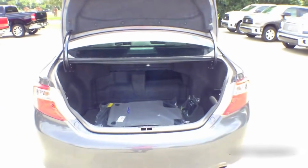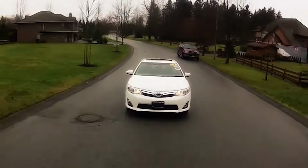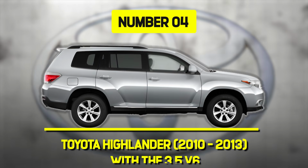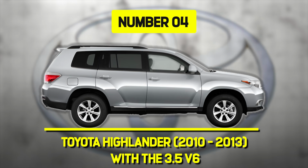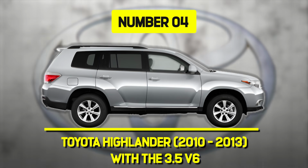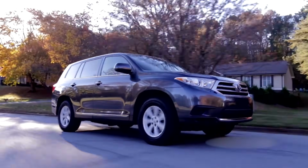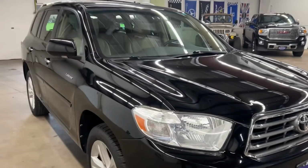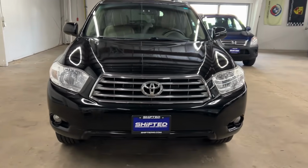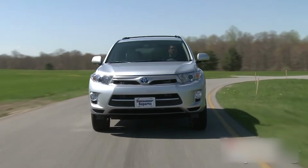Number 4 adds cargo room, 3-row flexibility, and V6 power without walking away from the Toyota durability story. Number 4, Toyota Highlander, 2010 through 2013, with the 3.5 V6. There is a reason the Highlander keeps appearing in family driveways long after the first owners are gone. It does not try to be the toughest, fastest, or most dramatic SUV in the parking lot. It just does everything a family actually needs with very little fuss.